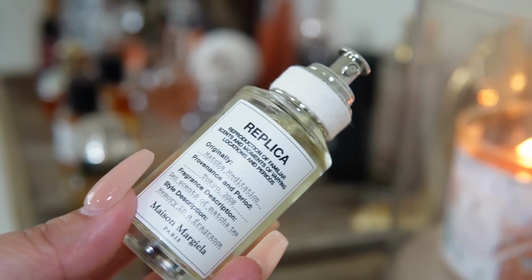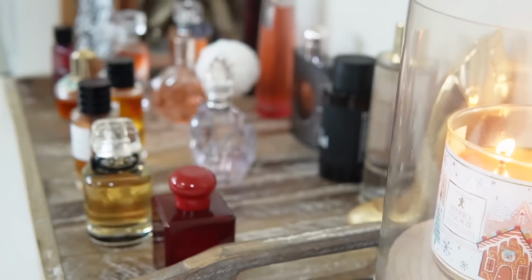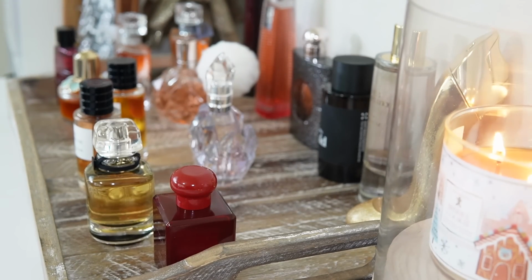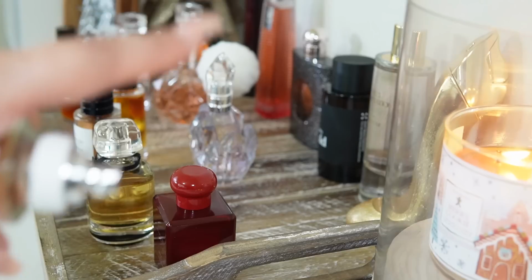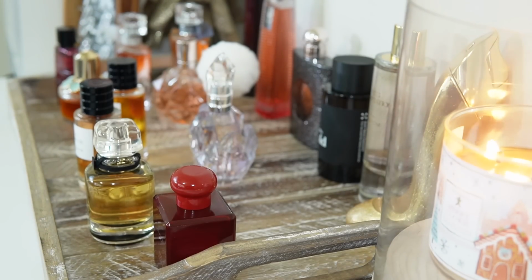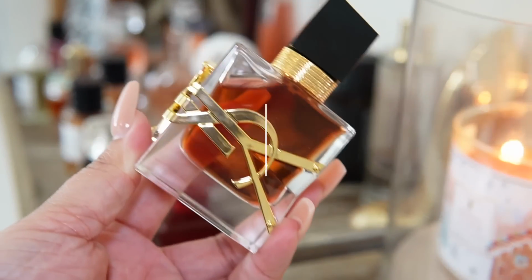And I do have quite a few fragrances for this month because I do want to narrow it down and hopefully declutter some of them. So let's see how that goes. I'm definitely not going to declutter my favorites that I showed you guys, but there are some that I am iffy about. Next up, we have YSL Libre Le Parfum.